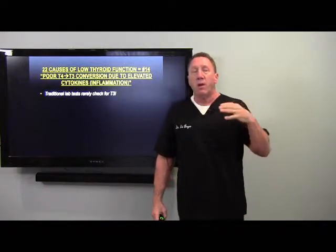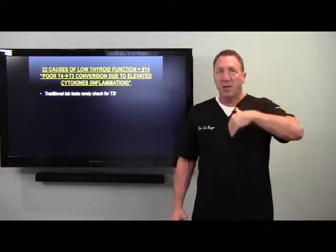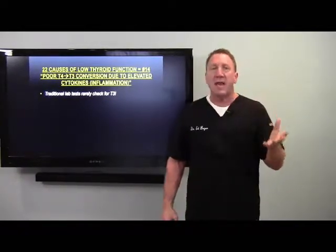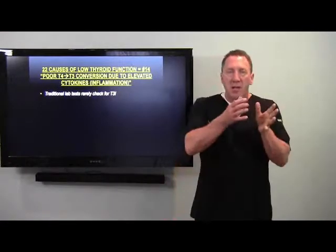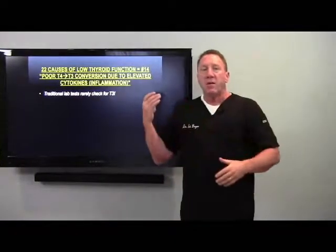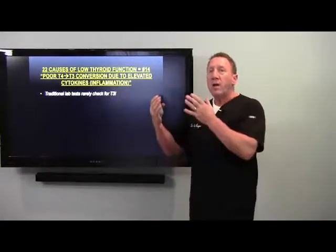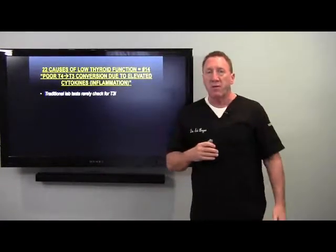Now remember, what comes out of our thyroid gland when TSH stimulates it is the inactive form. Over 90% of it is inactive, it's T4. And this needs to get converted over to T3 via a certain enzyme, and that enzyme won't work very well if we have cytokine surges or inflammation.